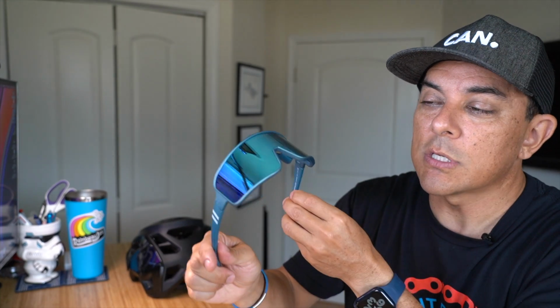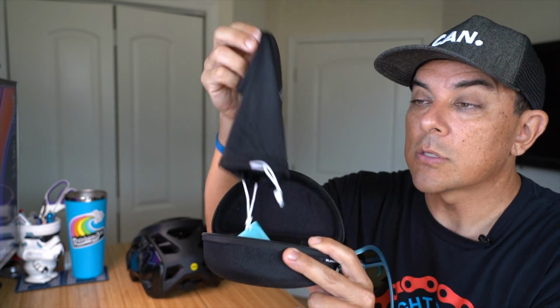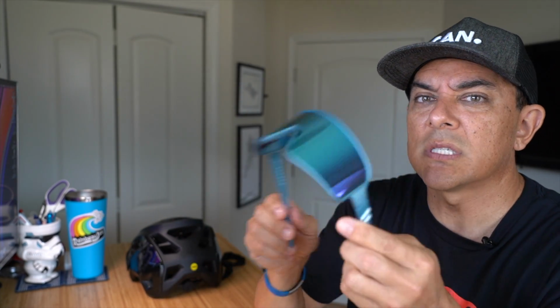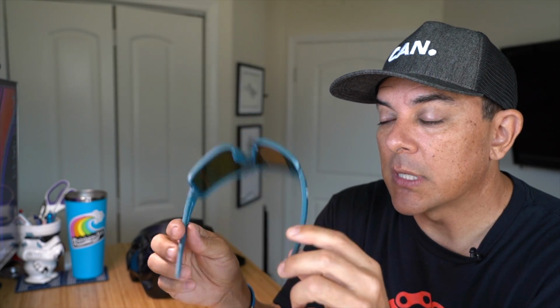I mean, this is just 58 bucks. It also came with a hard case, and then it also had a soft case and a cleaning cloth. You get all of that for 58 bucks compared to 160, I think, for the Sutros from Oakley. Only time will tell how long these will last. So we'll have to see.